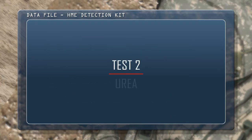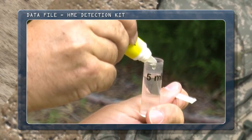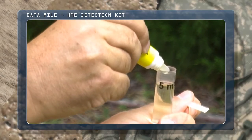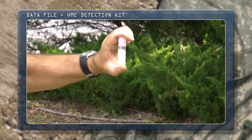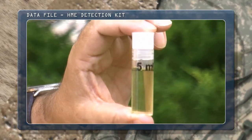The second HME precursor compound we test for is urea. In this test, add 5 drops of solution number 1, the urea reagent, to the solution in the vial and place the cap on. Next, shake the vial for 5 seconds. If urea is present, the solution will turn yellow.